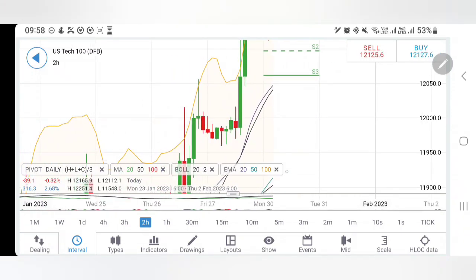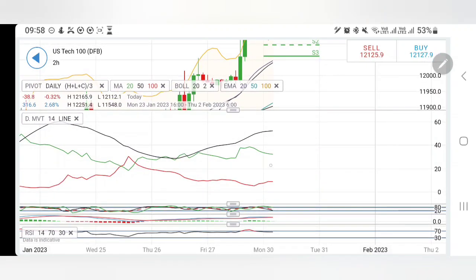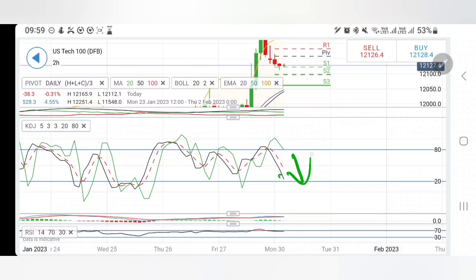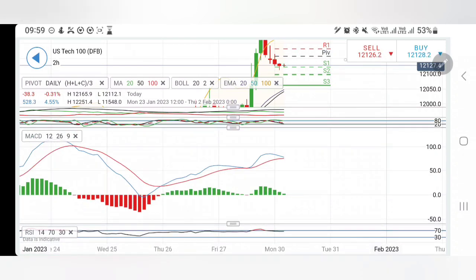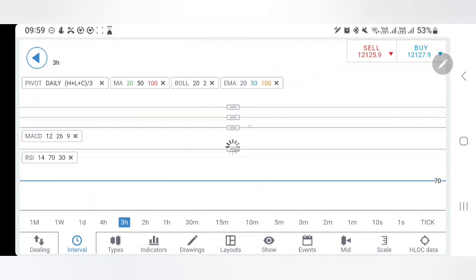You can expect 12,100, 12,050, and below that, this is the support level here. This is going to be a very good support, and only if it breaks below 11,950 will it call upon the bears. The directional movement is bullish. Stochastic has seen a good drop and is looking down. The MACD is on the verge of a crossover for a sell. The RSI is trading near the highs here.